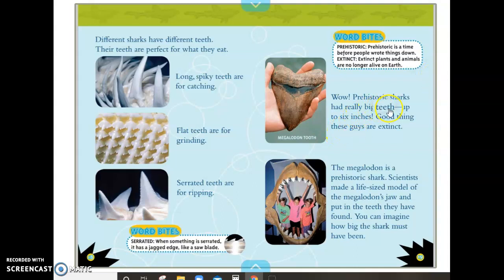Serrated teeth are for ripping. Wow, prehistoric sharks had really big teeth, up to 6 inches. Good thing these guys are extinct. So that's the megalodon tooth. The megalodon is a prehistoric shark. Scientists made life-size models of the megalodon's jaw and have put in the teeth they have found. Can you imagine how big the shark must have been? That's pretty scary. There's probably three second graders, third graders standing inside just the jaw. That's how big his mouth is. Could you imagine swimming around in the ocean and finding a whale-sized shark? Crazy.